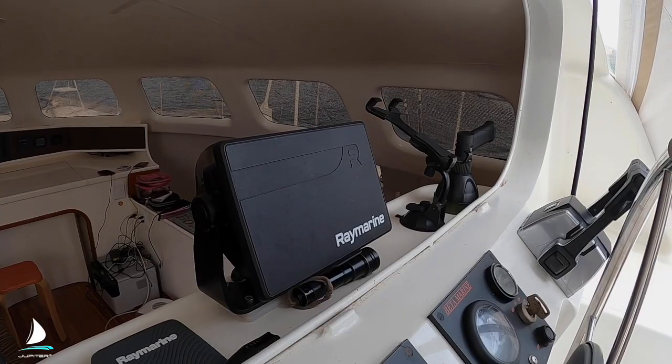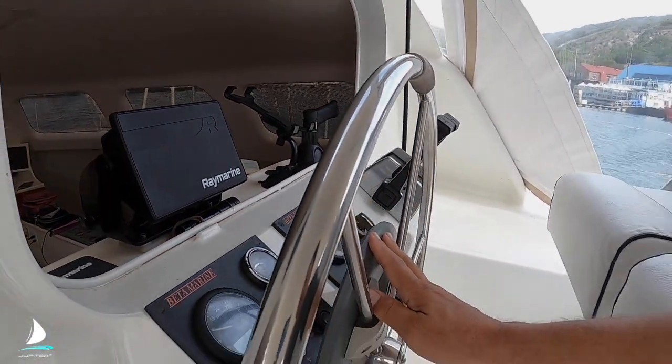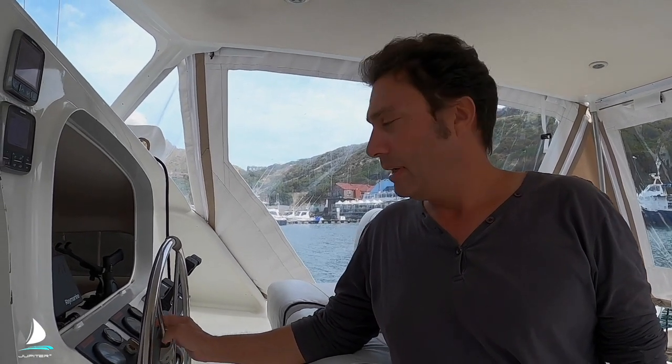Now, this system is rated at 7,500 kilo boat displacement or 16,000 pound boat displacement. This boat is a little heavier than that, but not much more. Rated at 7.5 ton, my boat is about 8.5 ton. So there's a good chance that this would work. Now, what I've found though, don't be put off by those numbers. They're just the guide put out by Raymarine.